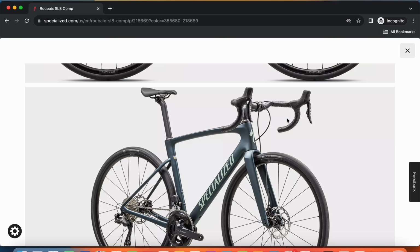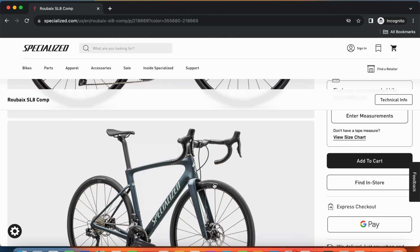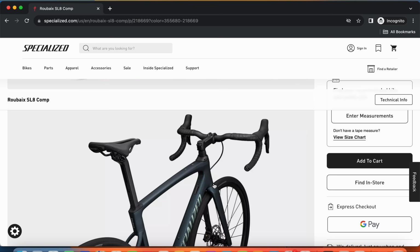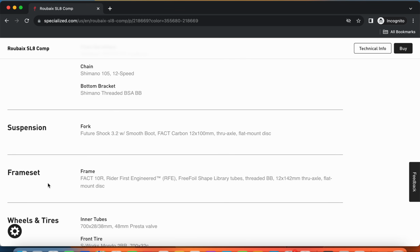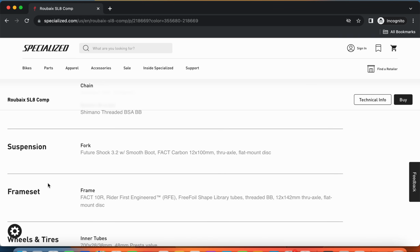I'm not so sure about servicing this Future Shock, what the requirements are, but this is something you would definitely need to double check with your Specialized bike dealer. How much would it cost to service this Future Shock? But all in all, when you consider the 10R carbon fiber frame, which comes with a lifetime warranty from Specialized, and this Future Shock inside the carbon fiber fork at the front, this is a superb choice, and I have no complaints when it comes to the carbon fiber frame and the fork.